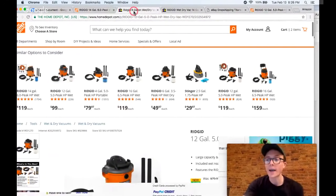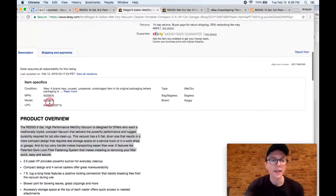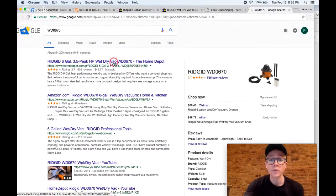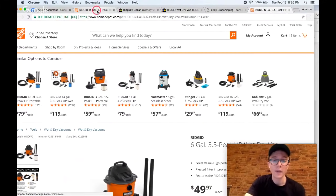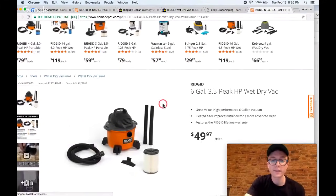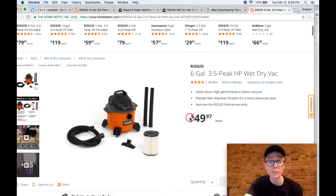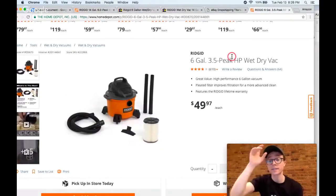So what I'm going to do is come back to the listing here, and we're going to scroll down to where it says the model number. These are the item specifics, and this is the model number. So now I'm going to copy down the model number and come over to Home Depot. Actually, you could just do this in Google. I'm going to search for the model number in Google, and boom, right here. Here it is. I hope. All right, that looks like it. So there we go. We found it. 6 gallon 3.5. So bam, this is the item that they are drop shipping, the one that they've sold how many times already? 51 times. So you can go ahead and list this in your store.